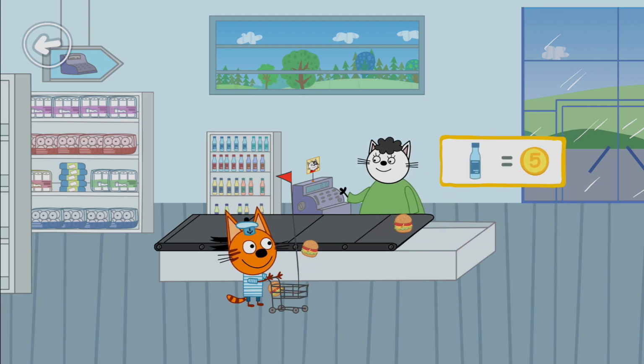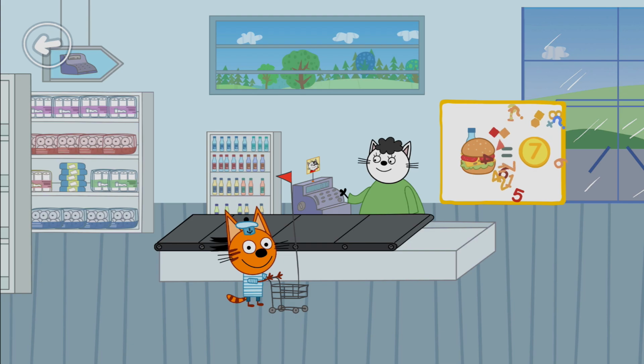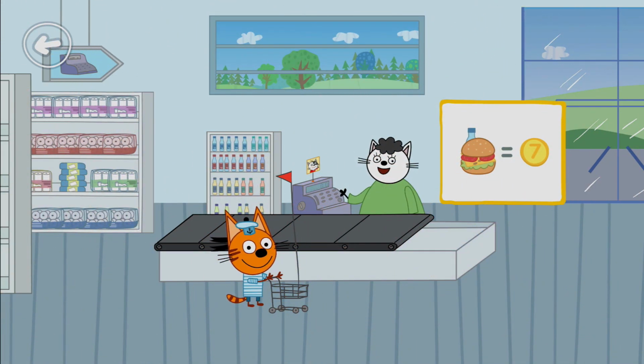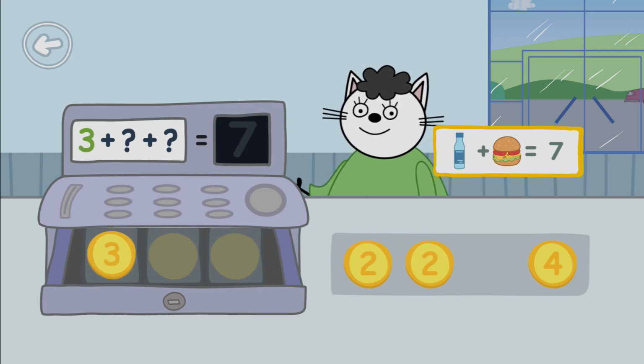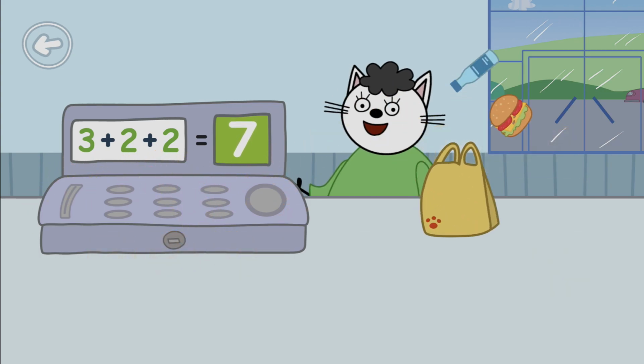One, two, three, four. Three. Two. Two. 7 coins have been paid.